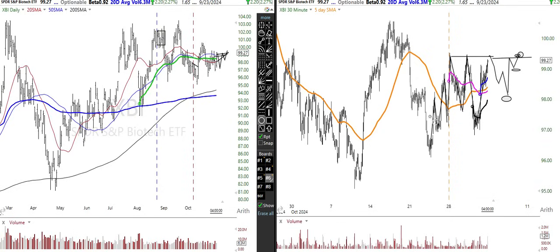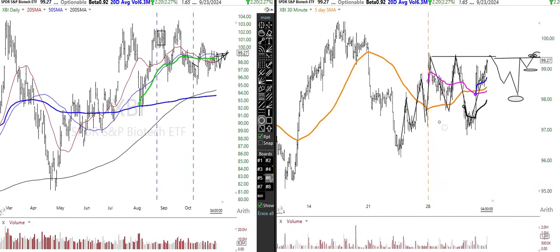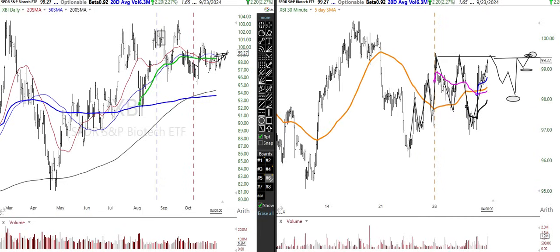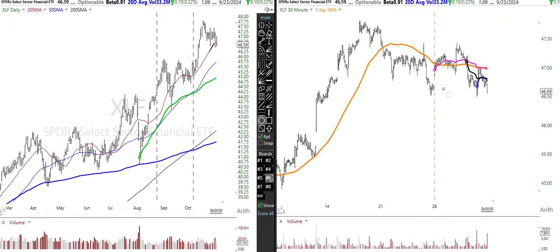There's too much uncertainty. There's too much volatility. The personality of this biotech group doesn't make sense to me in terms of making new purchases, so I'm going to stay away. Financials are on the brink of maybe losing some important support that would lead to perhaps a little bit deeper pullback down towards that 50-day moving average, maybe down towards the anchor from the August low. So just be aware of that if you trade those stocks.